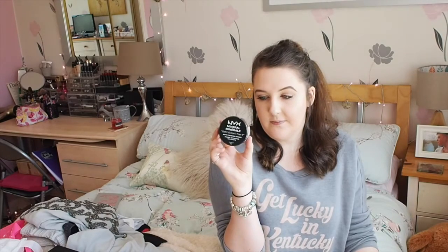was the NYX Mineral Set It and Don't Fret It Matte Finishing Powder. This is in light medium and it's just a loose setting powder, just to pop on top of foundation, or if I'm feeling brave I could go without foundation and just wear this. But really wanted to try that again. I like the idea of using this for something like baking, because the translucent powder dries my skin out too much to use for baking, so this might be a good alternative.